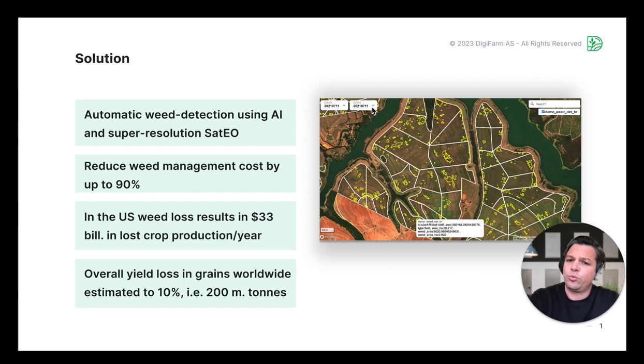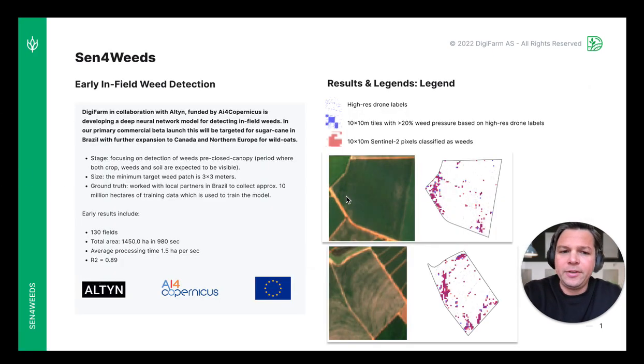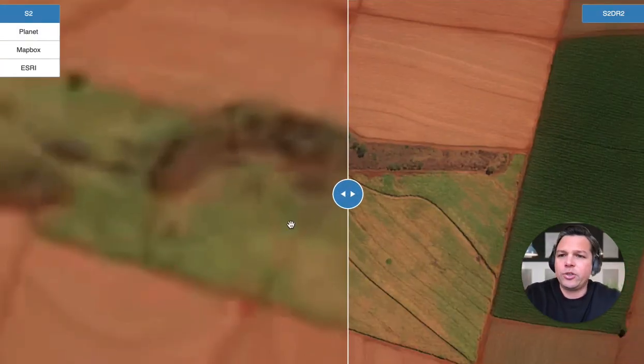But here's the idea to reduce weed management costs by up to 90%. The process I mentioned earlier, how I go in the fields and do this, I wanted to go back in here and talk a little bit about how the process happens that we do this.